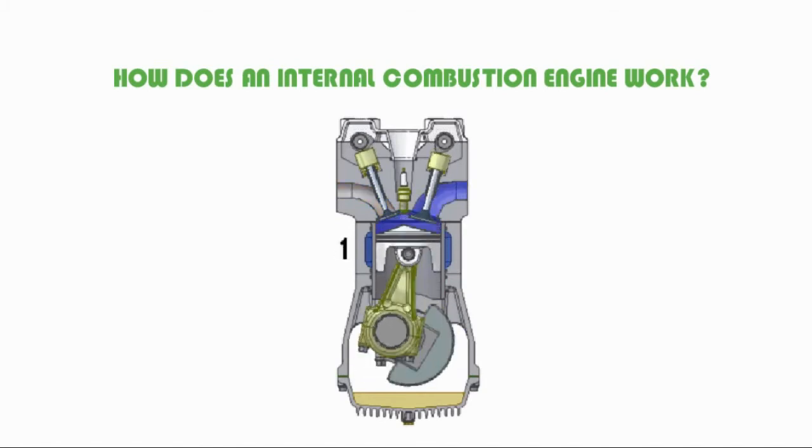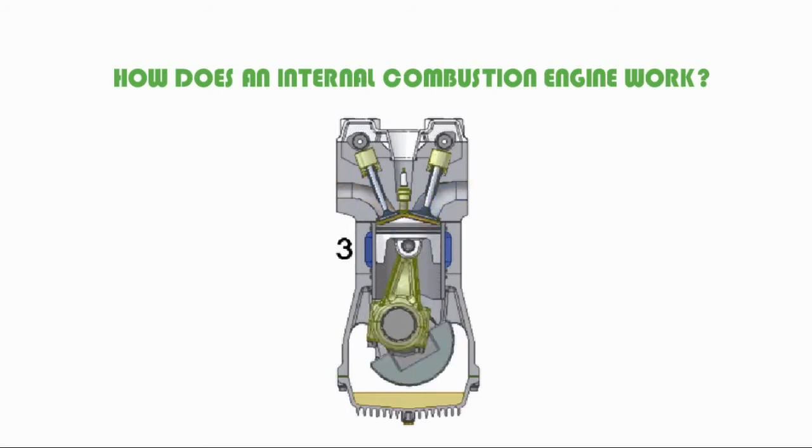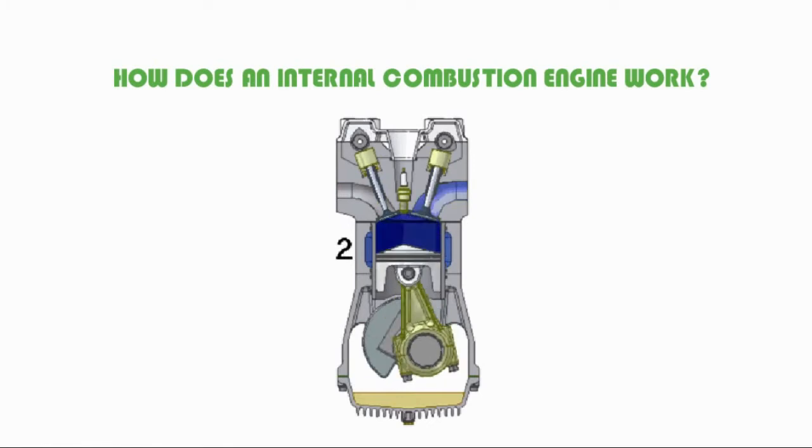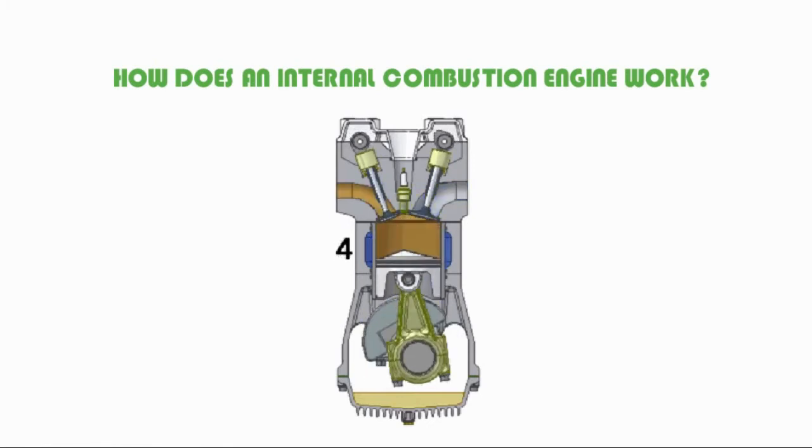The engine consists of a fixed cylinder and a moving piston. The expanding combustion gases push the piston, which in turn rotates the crankshaft. Ultimately, through a system of gears in the powertrain, this motion drives the vehicle's wheels.